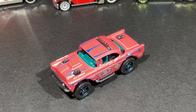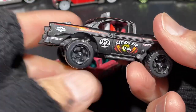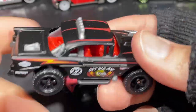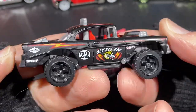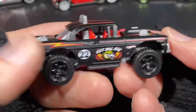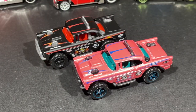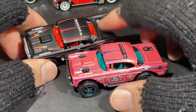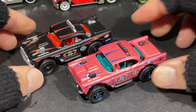I do have the black version, which was the last one I think they made, before this pink one. I know there's a gold one that was a GameStop exclusive. I did get that one, the gold one. Check it out. Very, very nice. I do have a white one and I have a gray one. So there's a few different Big Air Bel Airs.